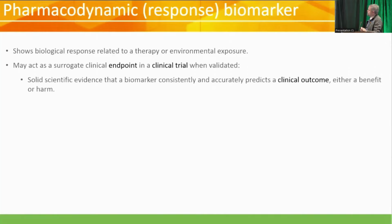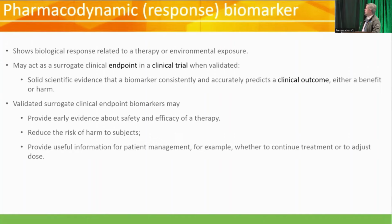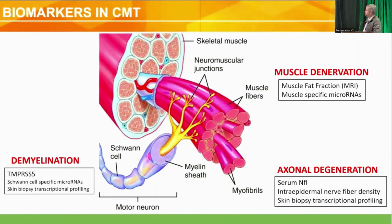If you have a validated surrogate clinical endpoint biomarker, you may provide early evidence of safety and efficacy of a therapy, reduce the risk of harm to subjects, provide useful information for patient management in terms of continued treatment or adjusting doses, and also allow the trial to be smaller and more efficient, and overall speed the whole process of therapy development. So for CMT, the approach has been to focus on the main pathological processes that we know play a role in CMT disease, symptoms and progression.